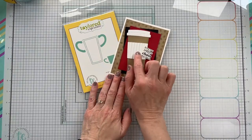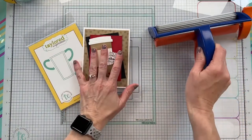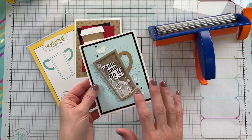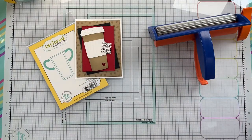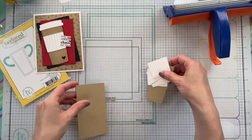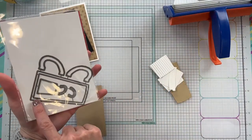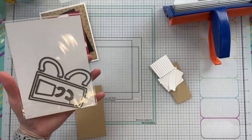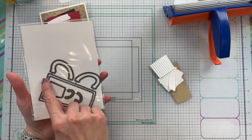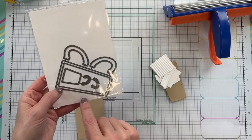I'm going to talk you through a little bit about the crimper and that sleeve. I'm not going to make this whole card because I had intended to show you the shaker card today, but I wanted to walk you through this a little bit. I already took the Cup of Joe and used the outer part, and you want both of these for making the shaker card that I'm going to make in a little bit. But I just used the outer one to make the traveling cup as it is.